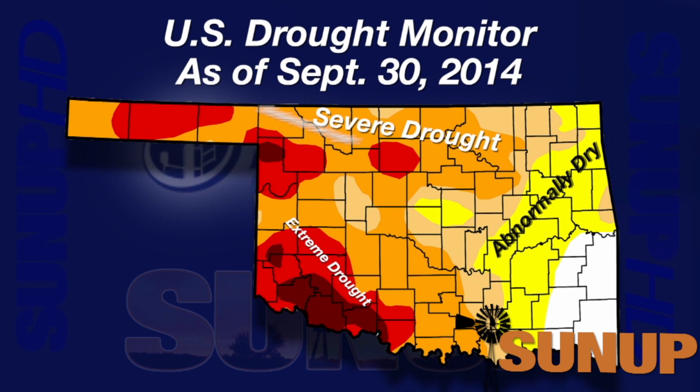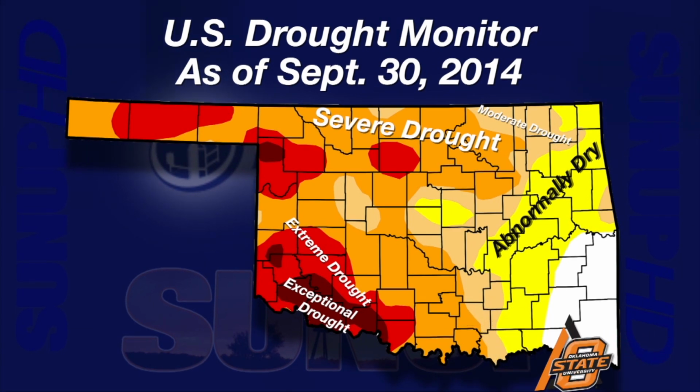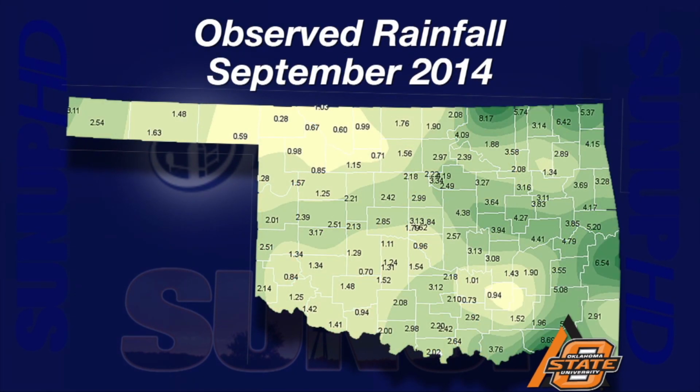We saw increases in drought intensity across the Panhandle, northern Oklahoma, southwestern Oklahoma, and over into central Oklahoma. Basically everywhere but eastern Oklahoma. We will need more rain pretty quickly to overcome more drought intensification, unfortunately. Let's take a look at the September rainfall maps from the Mesonet to see what got us into this situation, at least recently.